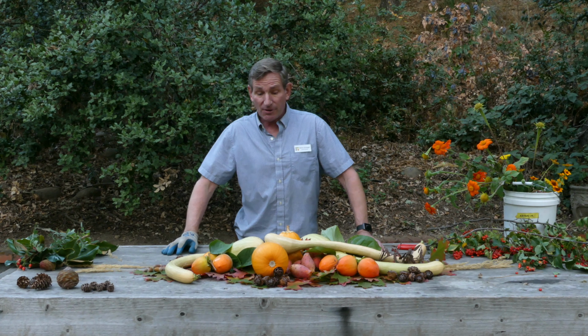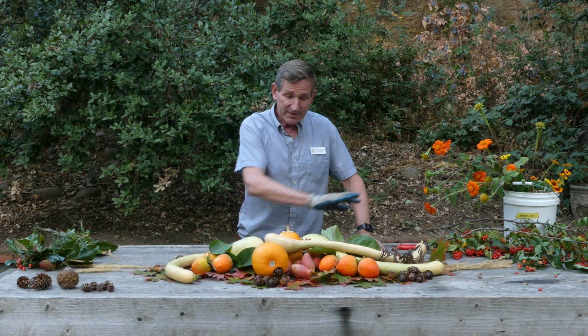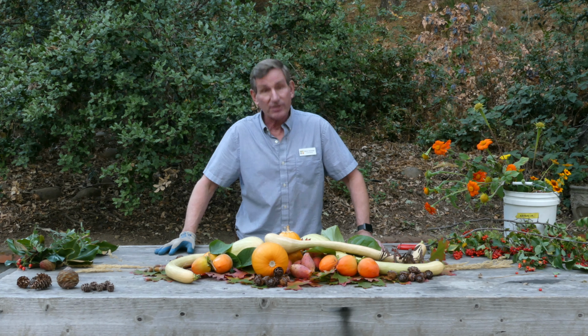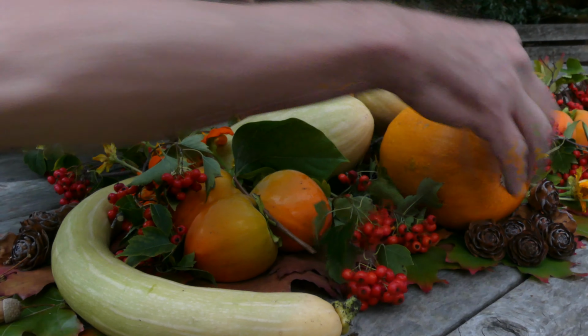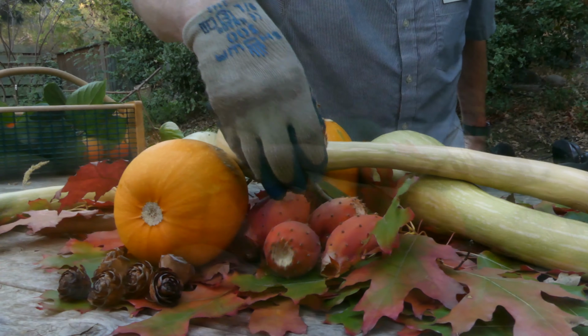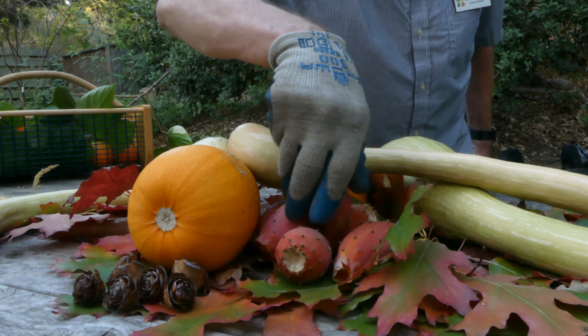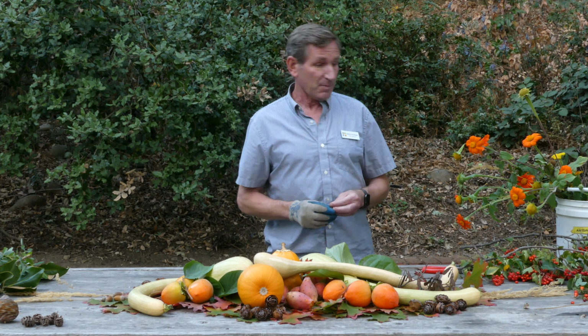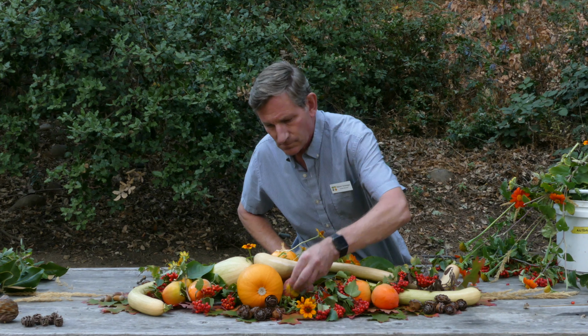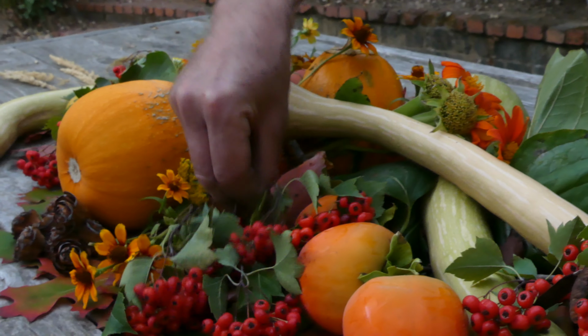So what I've done so far is I've created my Thanksgiving centerpiece or tablescape to the point where you can do it the day before. The pumpkins, the squash, the persimmon, the cactus pears, all of this is going to work out just fine and last overnight. So what we're going to do now is finish the arrangement off as you would a couple hours before the party. We're going to add the tithonia, the yarrow, the zinnias, and then also some berries.